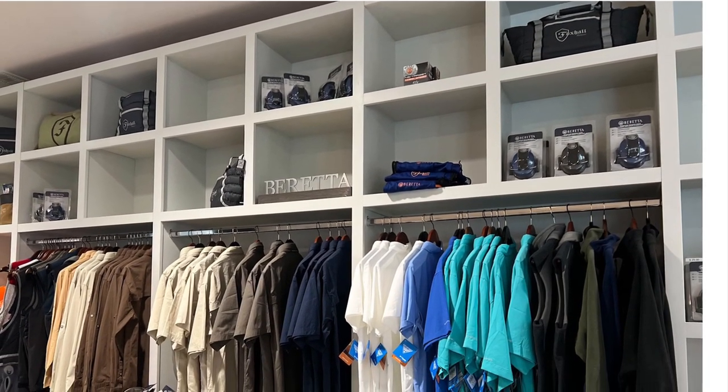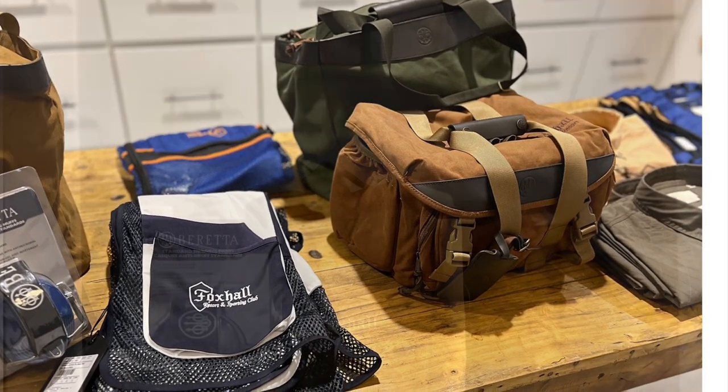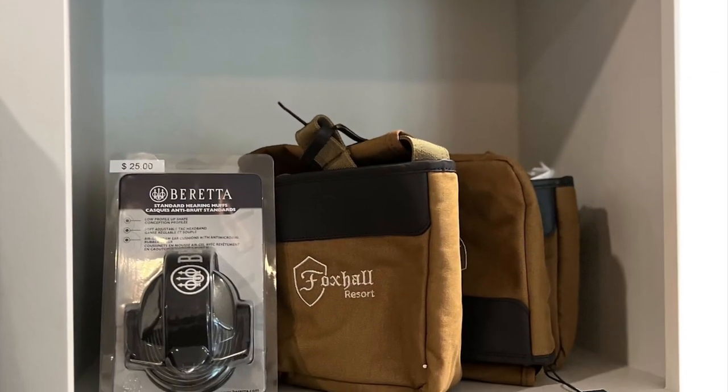But what I was most impressed with was their collection of Beretta goods, Beretta apparel. They had a wonderful, what I would call a pro shop, full of all kinds of game vests, duffel bags, all the latest and greatest in Beretta materials and goods, ears, eyes.